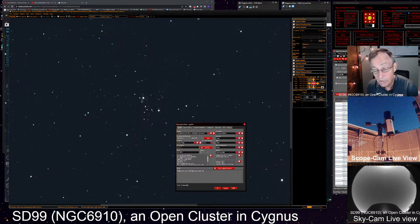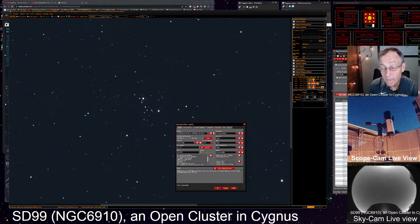Stu says 125 stars, probable members of the cluster, plus 280 probable members located within the angular radius of the cluster. Great stuff, Stu. I'm going to put Stu as the source on that. You notice that our observations already picked up our session. I did that before we started. And all the equipment and everything is there.